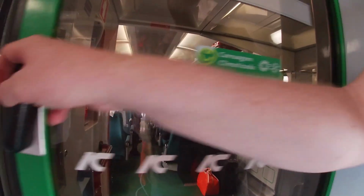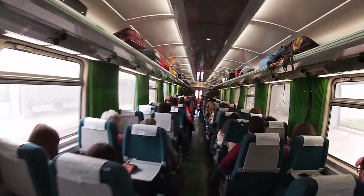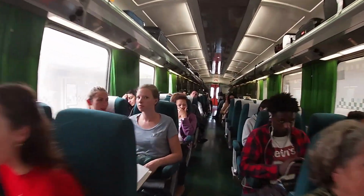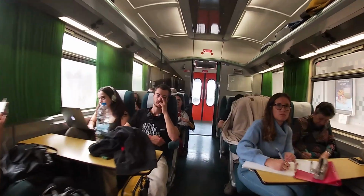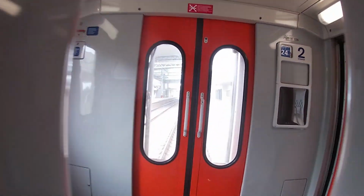As the train is slowly setting off from Lisbon on its way to Faro, I will show you the train. The second class comes in a 2x2 configuration, so 2 seats on both sides of the aisle. You can see it here. On this train you can take your bike, but you need a reservation.